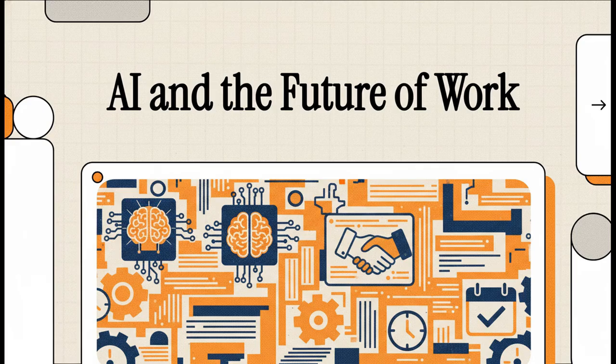Welcome to The Explainer. Okay, let's talk about AI. Because it's not some far-off sci-fi concept anymore. It's here, right now, and it is already starting to shake things up at work. In this explainer, we're going to dig into what this really means, especially for office professionals and even for software engineers, looking at everything from handling emails to actually writing code.